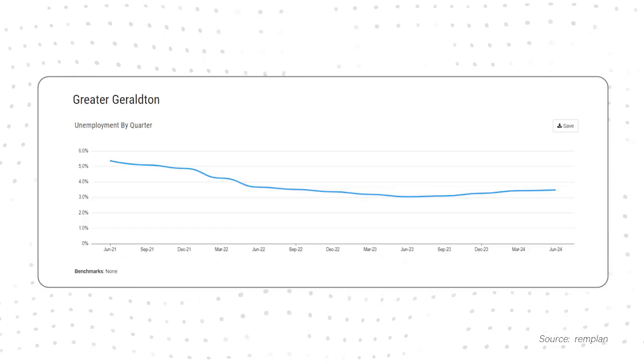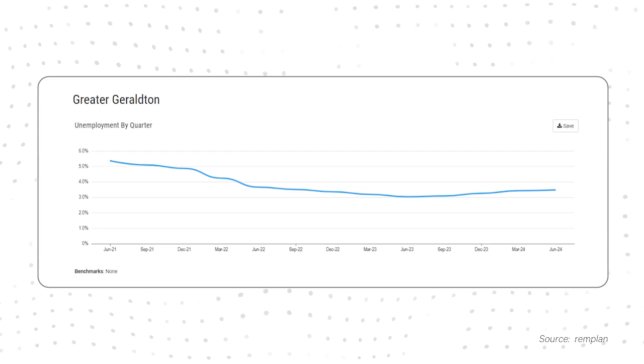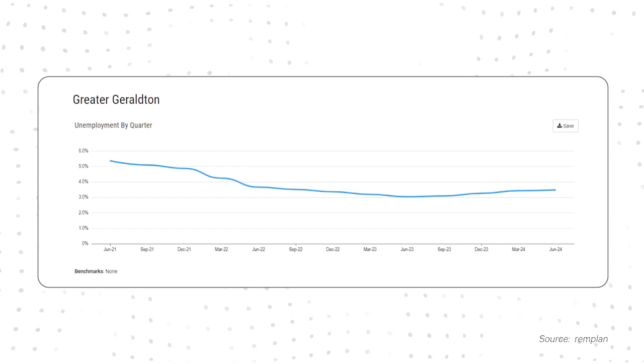In terms of the unemployment rate, Geraldton is now sitting at 3%, which is one of the lowest numbers in the country. So a lot of jobs being created in that Geraldton region, and that's the reason why that unemployment is really low. Now let's look at the investments into the Geraldton region.